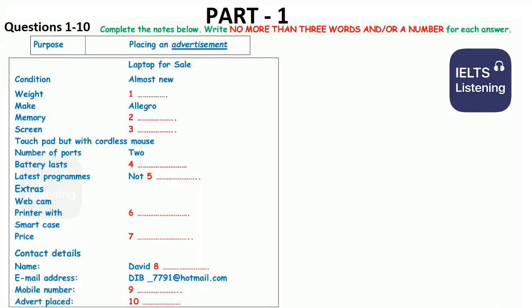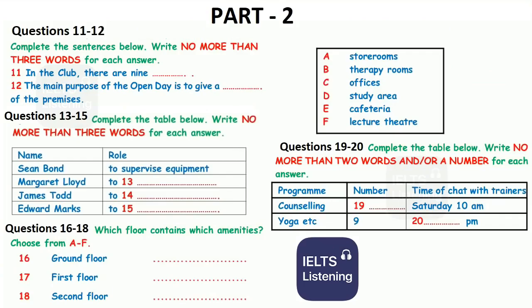Now turn to part 2. Part 2. You will hear a talk at an open day at an alternative health club. First, you have some time to look at questions 11 to 15. Now listen carefully and answer questions 11 to 15.